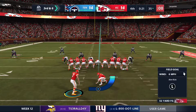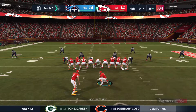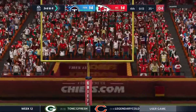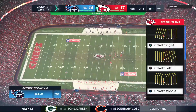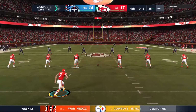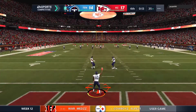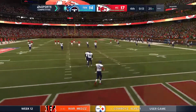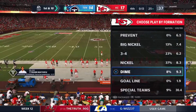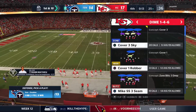For the field goal, a 52-yard attempt. And this is good. He got just enough to clear the crossbar as he drops it in from long distance. And the sideline celebrates as they have taken the lead in the final minute. And no return on this one as the fair catch is signaled for and taken. The Titans take over 1st and 10 at their own 25-yard line.